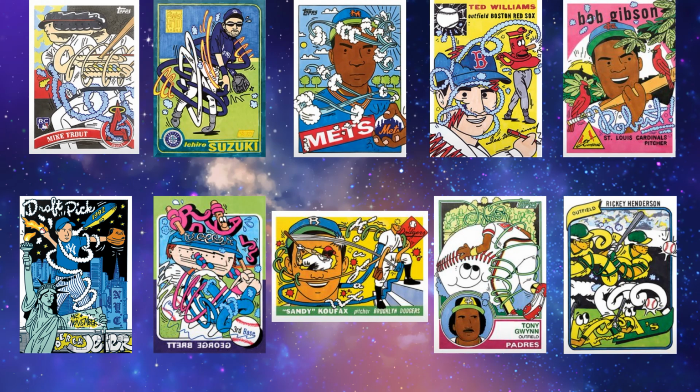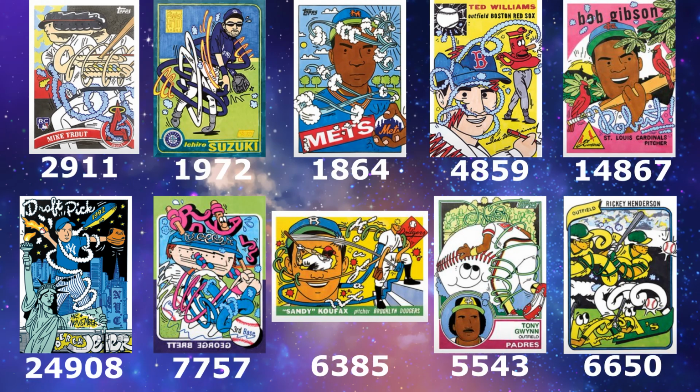When you look at his print runs, you can see them go up and you can see them kind of come down a little bit. His very first card was Mike Trout, the honor of having Trout first, 2,911. Second card, Ichiro, 1972. Gooden, 1864. Then you see it start to spike. Ted Williams, just under 5,000. Then you got Gibson, just under 15,000.